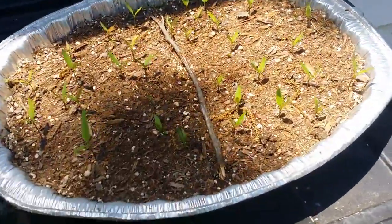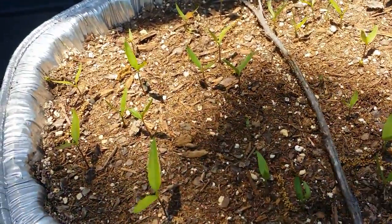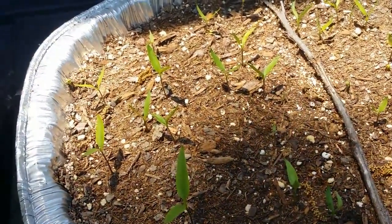Pepper plants. On the left, we have the jalapeno peppers, and they're coming in, doing rather well.